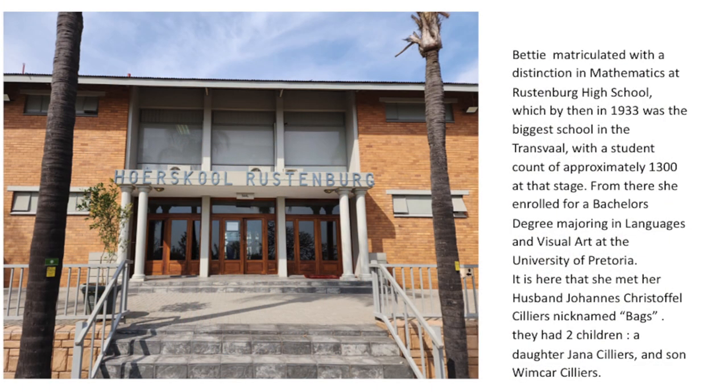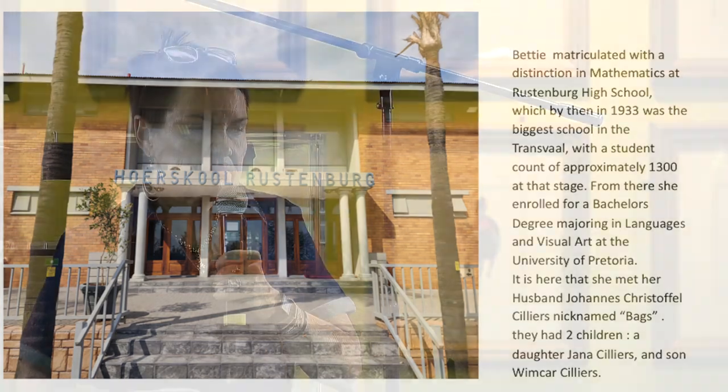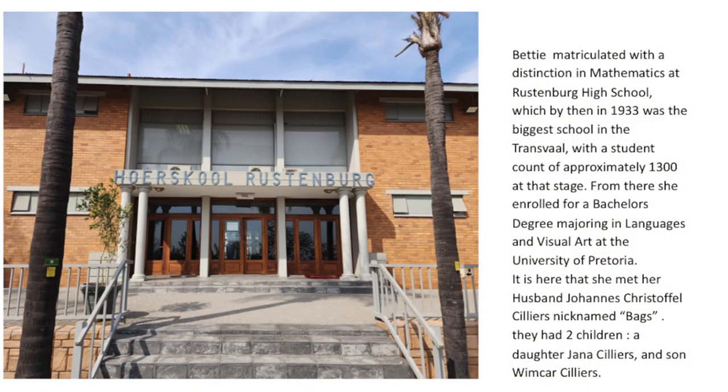This is the high school Rustenburg, so we're going back or forward, I don't know. Okay, she qualified with a distinction in mathematics. In those days, Betty, her father and her family were a well-to-do family. They were not poor. They were very successful farmers and they were very innovative. So Betty went to study at the University of Pretoria.